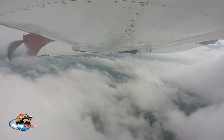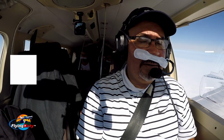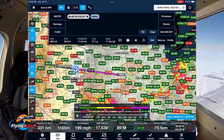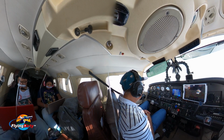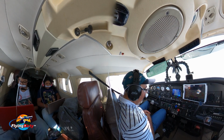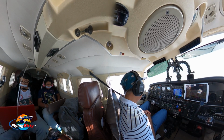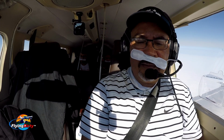Another reason why we got the Turbo Saratoga is that flying, it's about 5.5 hours from Denver to eastern Kentucky, where we're going up to the Appalachians. So it makes the trip much faster. In the Cherokee 6, we'd probably be looking at about 8 hours or so. For family trips, we're not going to be able to take the Saratoga, unfortunately. If we could, I would get rid of the Cherokee 6. This would be all we need. But unfortunately, that's not the case. We're going to have to take the Cherokee 6 on family trips when we take all 4 plus luggage. Right now, we're pretty much at max in this airplane.